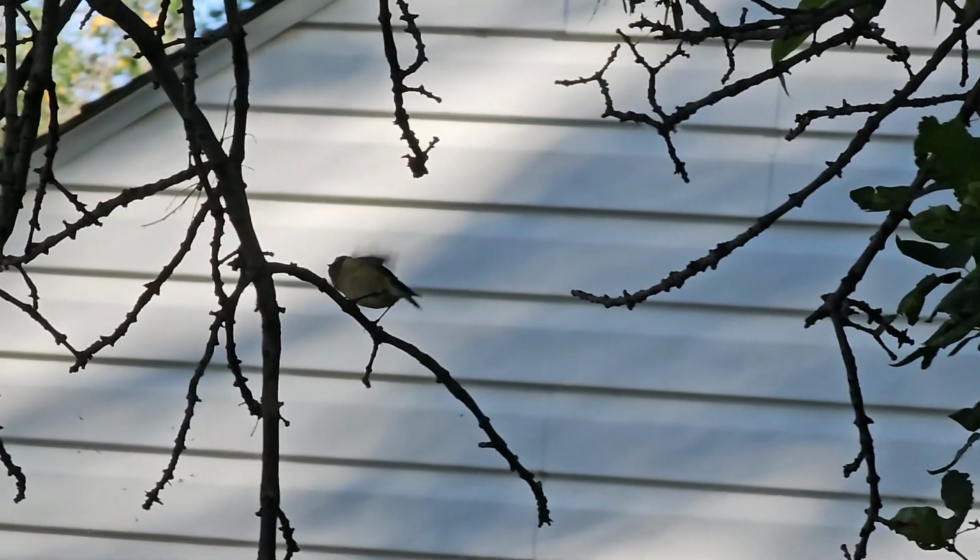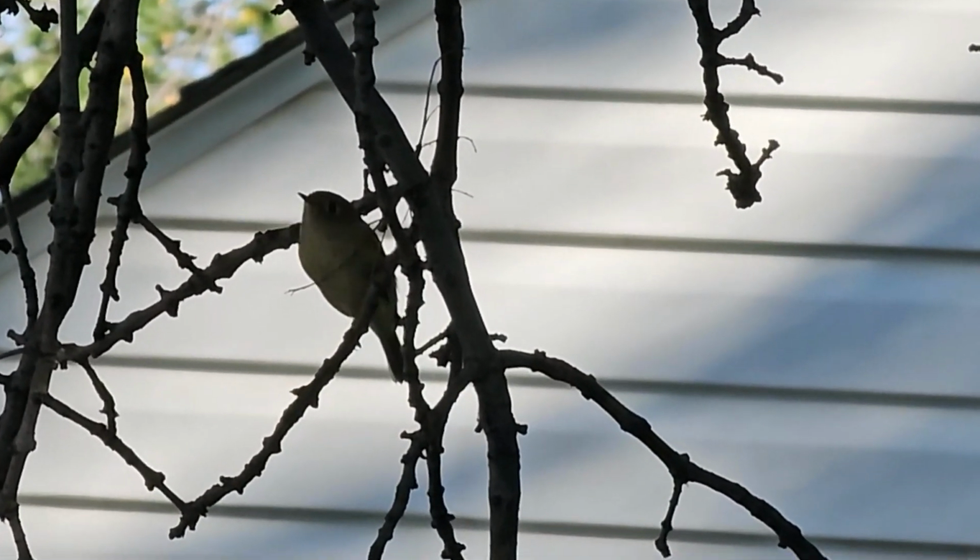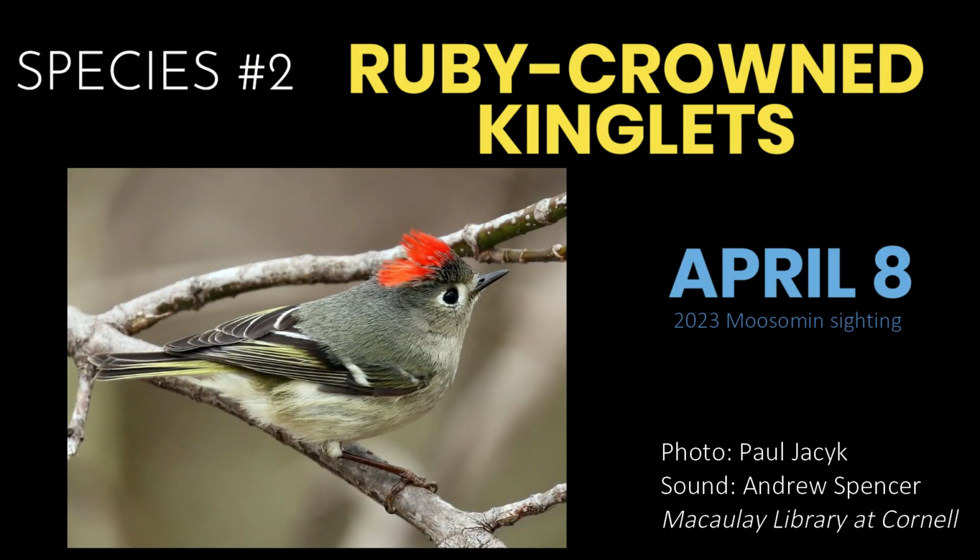Species number 2. Ruby-crowned kinglets are tiny birds, but you can find them by listening for their very loud song, which sounds like this. Look for them in evergreen trees. The males have a bright red spot on their head that makes them easy to ID.